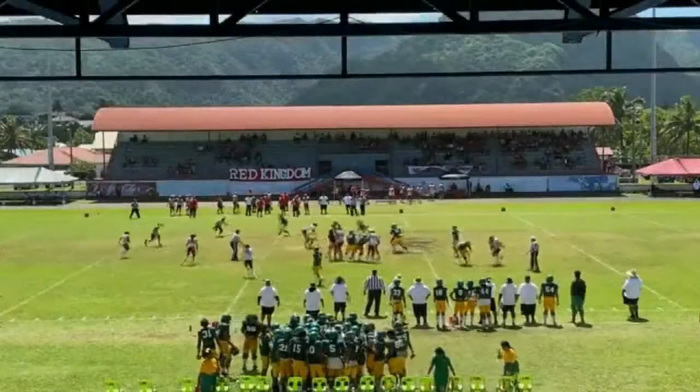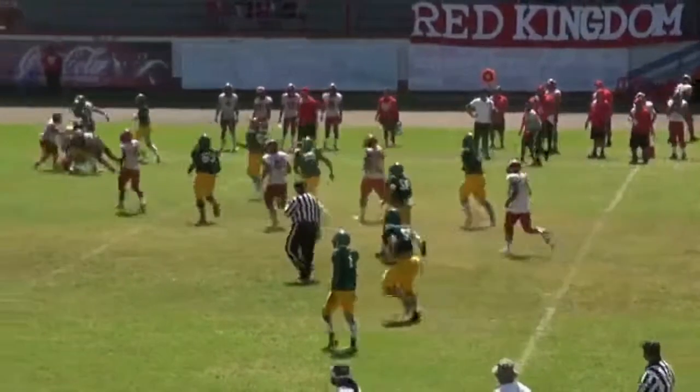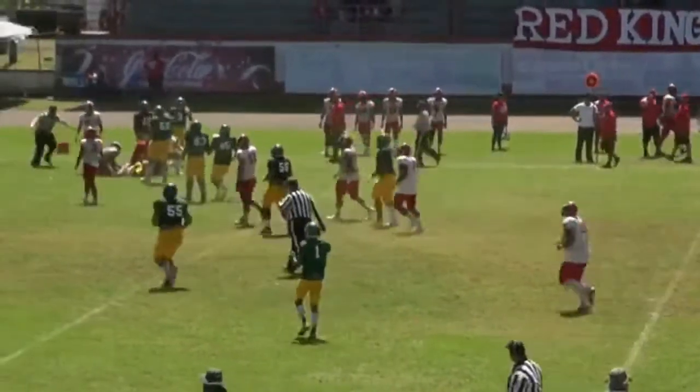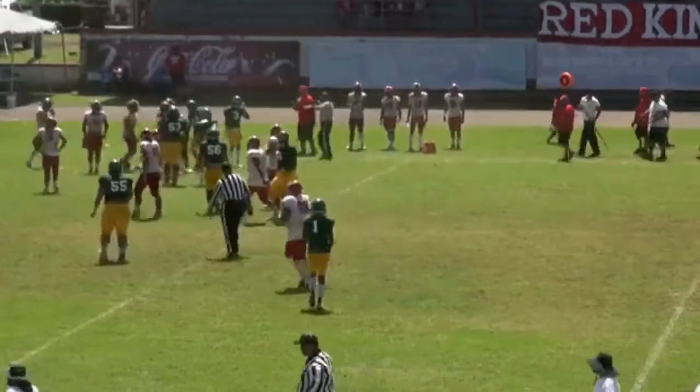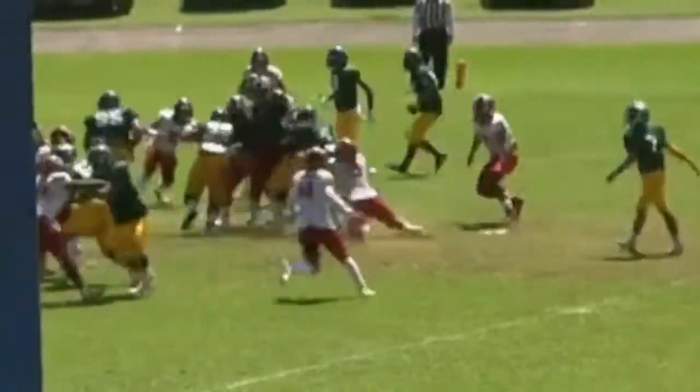There goes Faga. Faga looking for blocks. He's got some. Faga's got first down and then some. Nice 15-yard carry there, 20 yards actually, from Wylan Faga, and he finally gets wrapped up at the 22-yard line. All right, and there goes Wylan Faga.